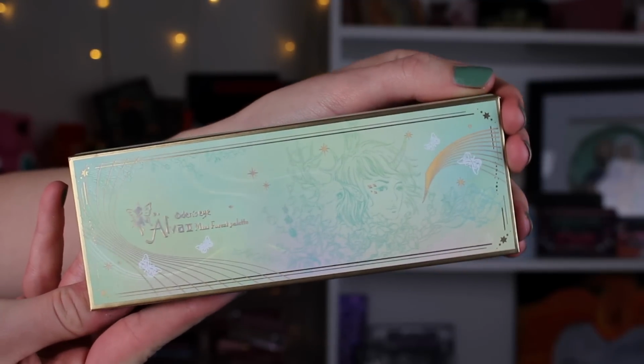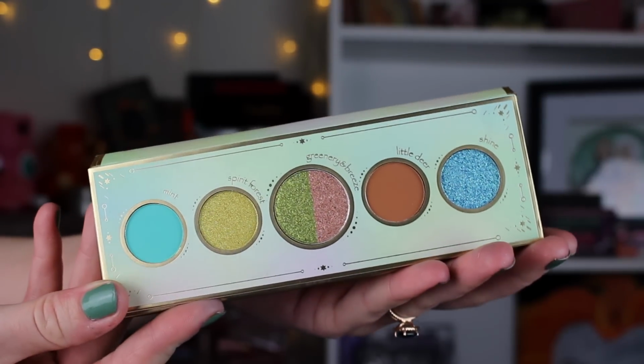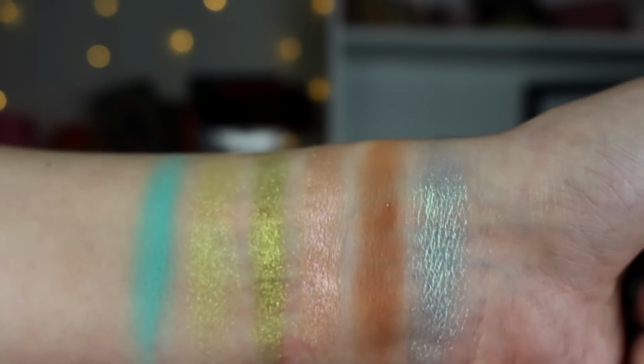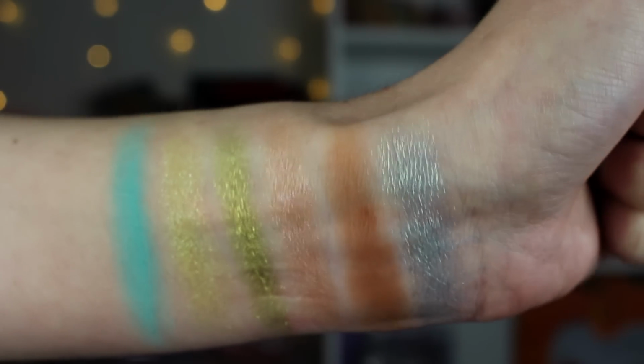The mini forest palette has 4 different textures. We have 2 matte eyeshadows, 2 diamond glitter eyeshadows, and 2 pearlescent shadows, and the packaging is just stunning. I could swoon over the packaging all day, every day. The little forest elves with the little deer, it's just all too cute. I can't handle it. Now when I say diamond glitter eyeshadow, don't be confused and think that that's a pressed glitter. That's a completely different kind of texture. This is more so just very glitzy, wet, reflective, sparkly shimmer shadows.